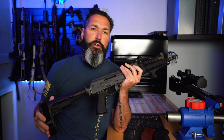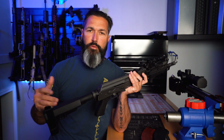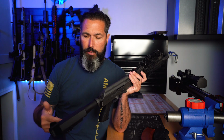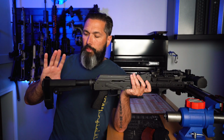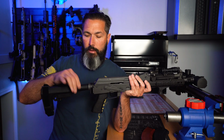I do plan on SBRing the gun because I don't know when ATF is going to change their mind again on braces, and I don't want to be left with a gun that's basically worthless to me until I SBR it. So I'm going to go ahead and SBR it. In the meantime, hopefully within the 10 months or so it takes me to get my tax stamp, they won't change their mind again and I can still use it like this until I can put a regular stock on it. So the stock itself is mounted on a M4 tube.